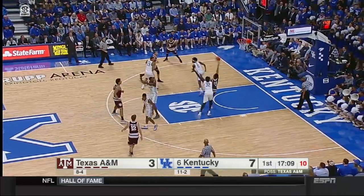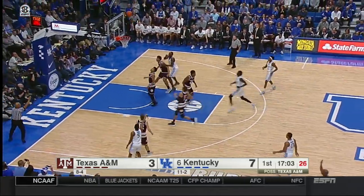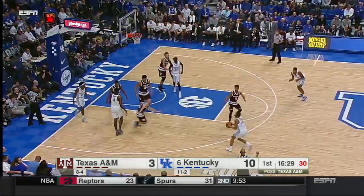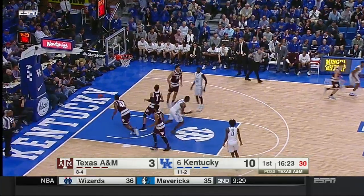They'd like him to hit the 15-footer more consistently. A wild pass off the backboard. And this is Kentucky now in transition. Monk lifts. Got it. After a loss at home, lost to Tennessee at home. And by the way, got beat tonight by Arkansas. Monk stepping back, long range, and knocks down another triple.